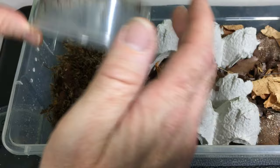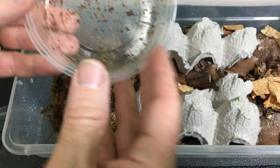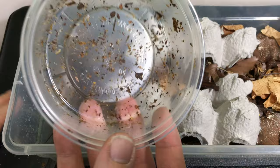Very nice start. And as I learned long ago, I'm not going to dispose of this quite yet. I'm going to have to make sure that I double check it, so you never know what you could be missing. A little tiny baby, something like that.